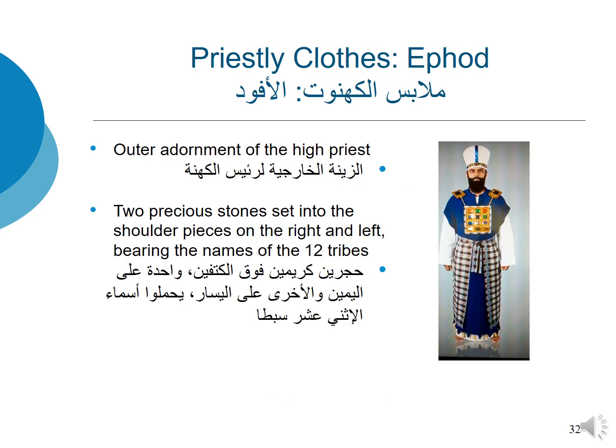What did the outer adornment of the high priest look like? Well, one thing that you would notice is his ephod. If you're looking at the priest in the picture, that is the golden colored, very colorful breastplate and then side shoulder sections that you can see the priest wearing.